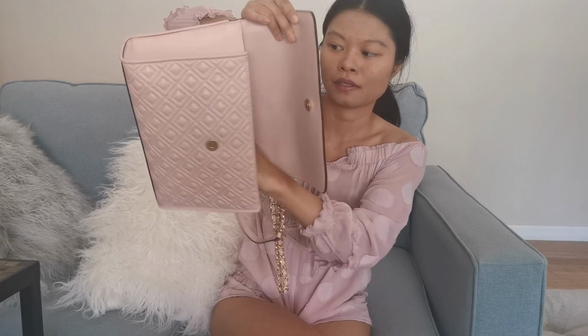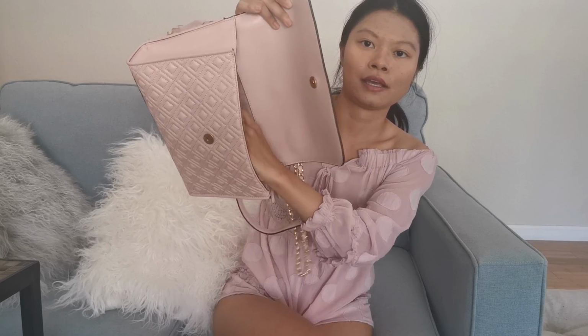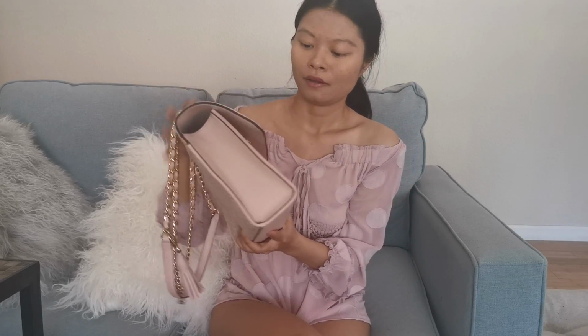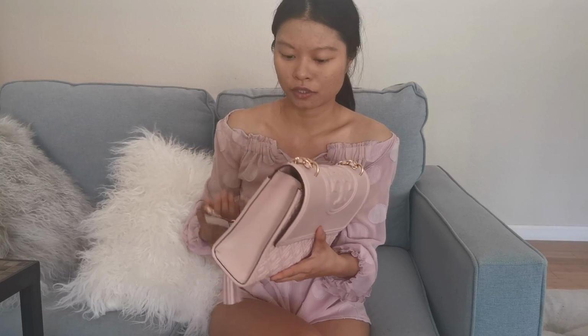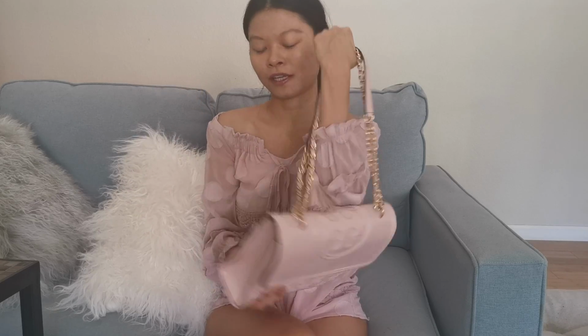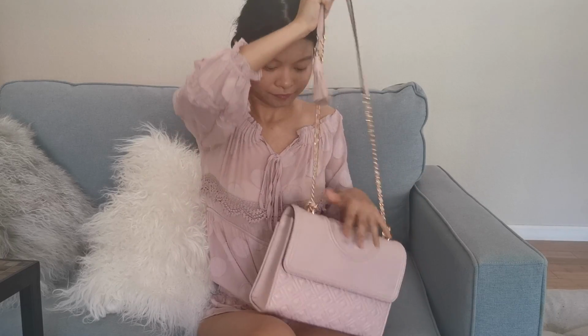This design is just super cute. I have some paper in it. It has 2 pockets in here on the front, and 1 middle compartment and 1 back pocket. And it is such a perfect pink shade. I think this is the perfect pink shade that's more mature. It's not super girly and sweet, and it goes with a lot of things. You can wear a double chain, which is my preferred way of wearing it.